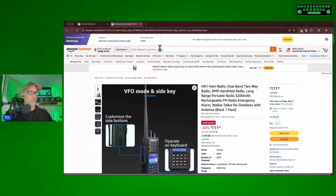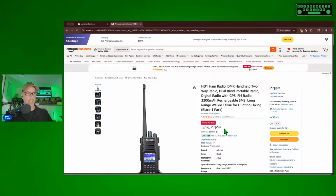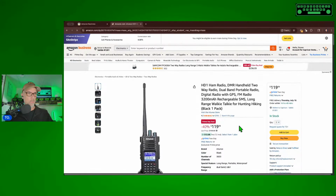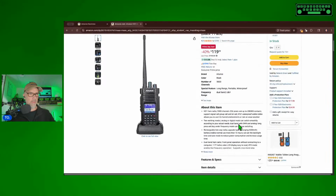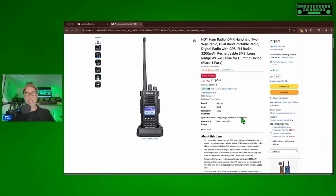I think this is the same radio, but with GPS. Let's see what the price difference is. Yeah, this is the same one, but with GPS. So this one's $119.99. What is that, $8 more? $8 more for the GPS version? You might as well get the GPS version. I'm not really sure what GPS would get you in these, because they do have DPRS, digital APRS over DMR, but I'm not sure if they have regular APRS. So maybe you can share, yeah, okay, there it is. It does have GPS APRS, so you can beacon out your location. Push location messages to the APRS network in real time, capable of receiving and sending location information suitable for tracking outdoor activities, especially in emergencies. So that is that one.